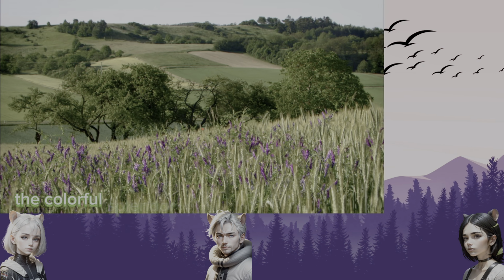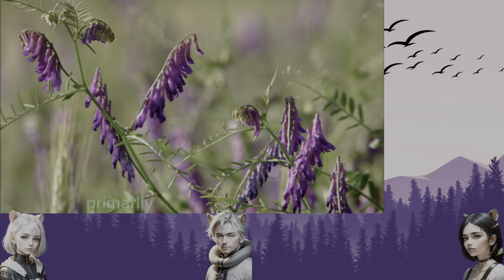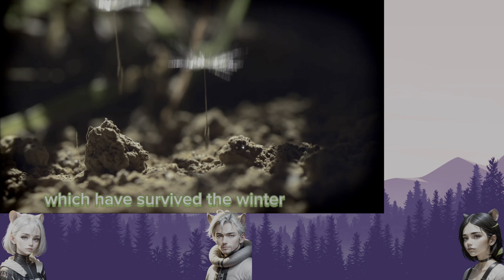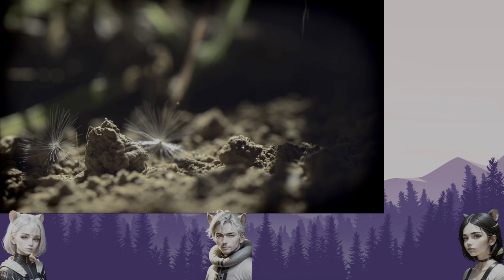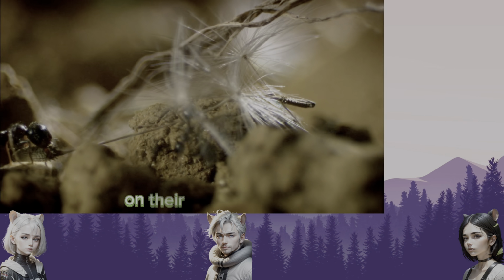The colourful splendour of the blossoms in the cornfield depends therefore primarily on the selection of seeds, which have survived the winter in the ground. Some come from far away, like the dandelion seeds on their little parachutes.